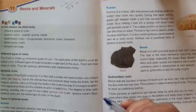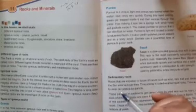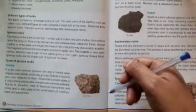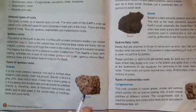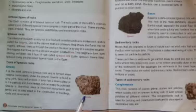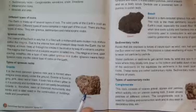Igneous rocks are the oldest type of rock on the earth. Granite is the most common igneous rock and is formed when magma cools slowly under the ground. Granite is found in a grey color, pink color and deep red or black.